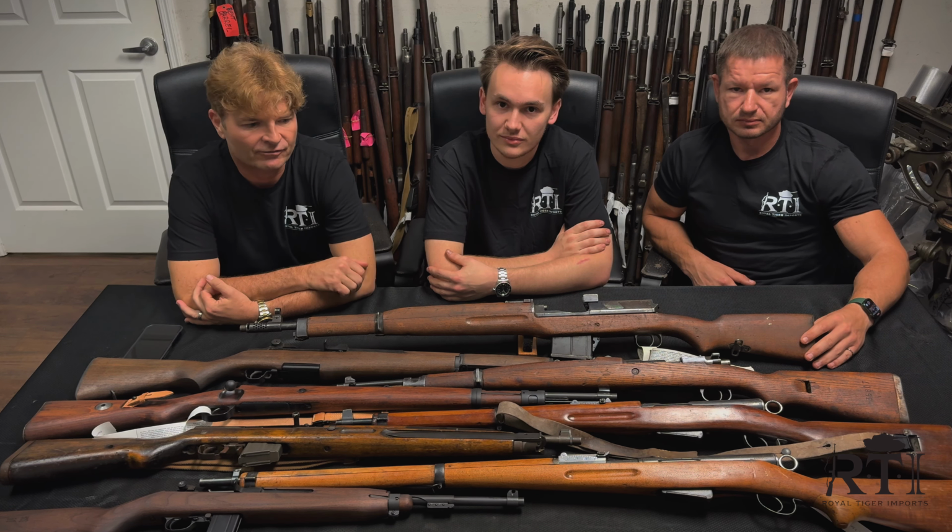All right, we've got a number one Mark III. This particular one is a Lithgow. It's an Australian manufactured one. We're shooting brand new production Graf's ammo, 174 boat tail hollow point. Let's see how it runs.